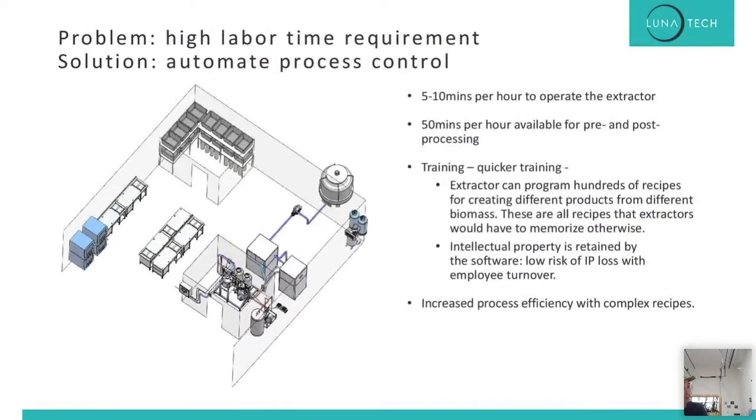All right, the next problem we're looking at is the higher amount of labor time that is needed to run manual equipment. I think we've touched on this a lot already, but I just wanted to lay out an actual extraction lab to give you an idea, or have Kyler give you an idea maybe, of what your operators can be doing instead of running the equipment their full time.